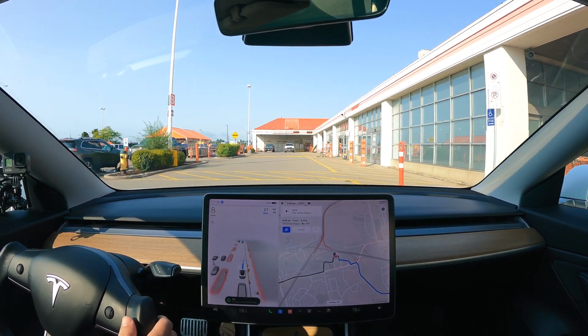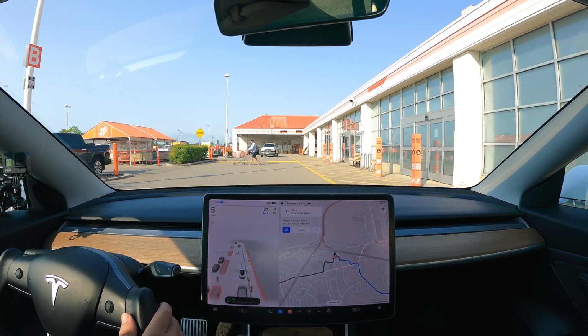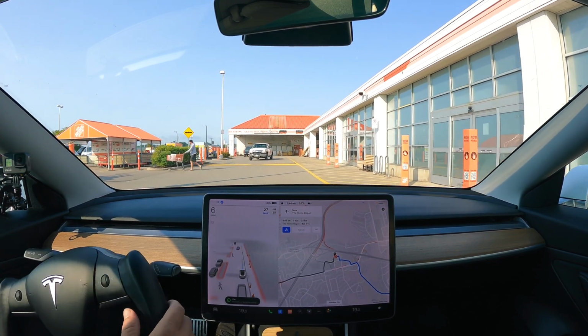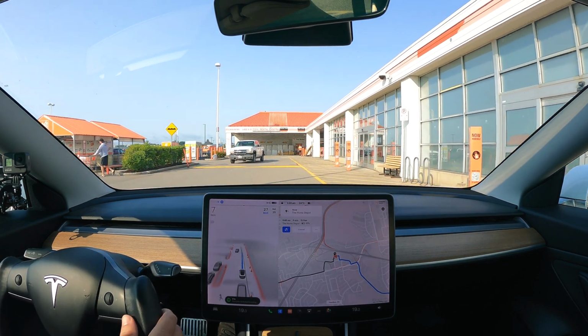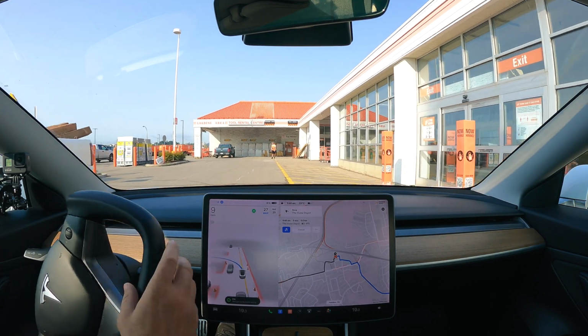Also slowing down for speed bumps here. So I'm just gonna pull over and park just so I can get it back on the route. There's a truck behind me. So we're gonna continue the trip.